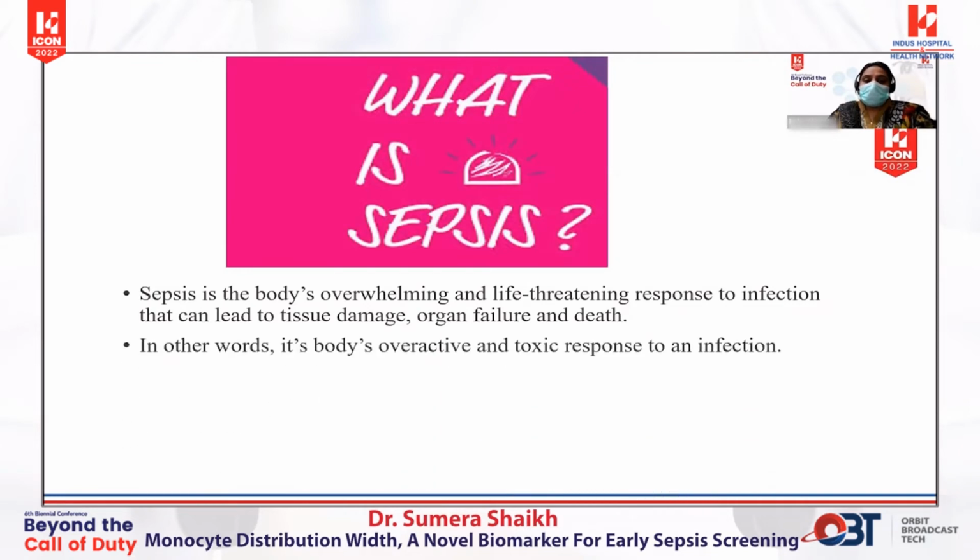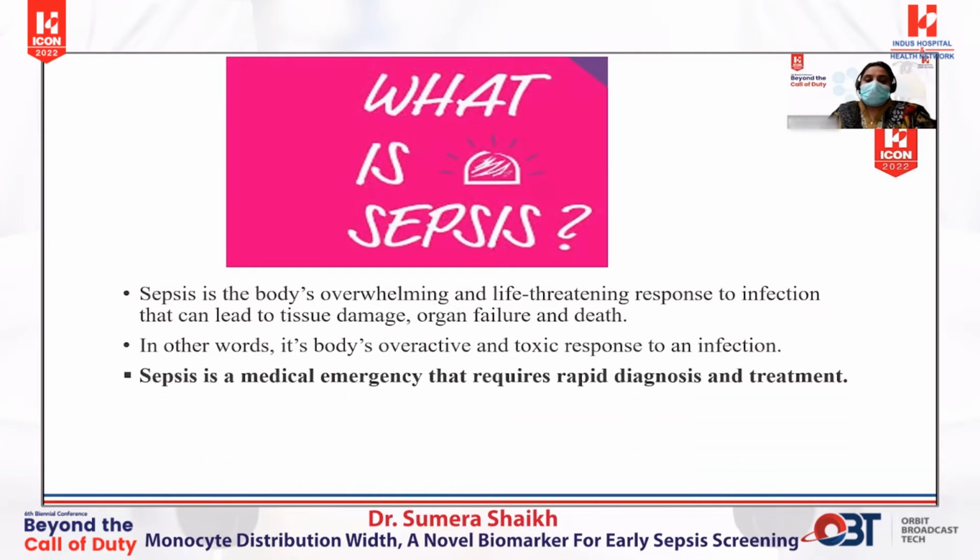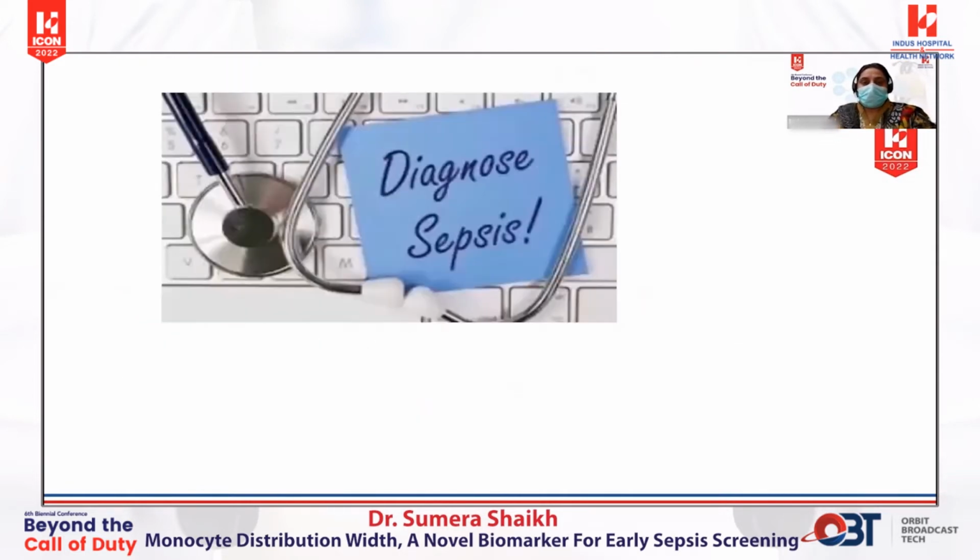In other words, it's the body's overactive and toxic response to an infection. Sepsis is a medical emergency that requires rapid diagnosis and treatment. Therefore, sepsis can lead to severe sepsis and septic shock, and if it is not timely managed and diagnosed, then it could be a lethal disorder.